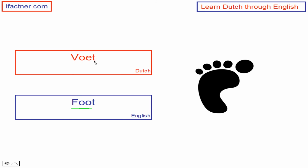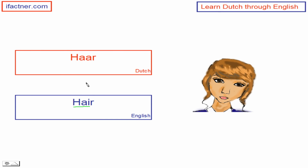Foot, voet, V-O-E-T, voet. Hair, haar, H-A-A-R, haar.